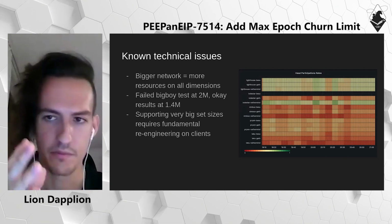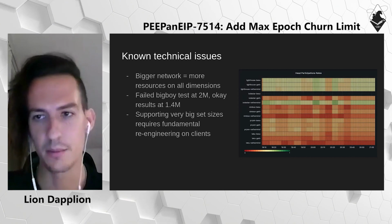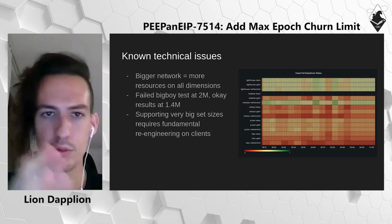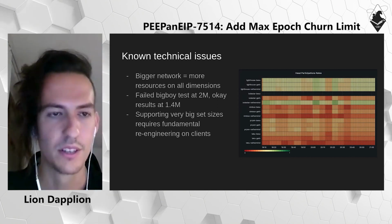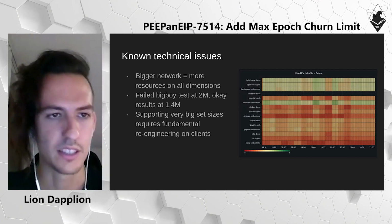So clients have evolved a lot since the early days. It would be unthinkable for Prysm, Lighthouse, Teku, and Nimbus to handle a network of the size of today. And they can do that today gracefully. And that is thanks to an immense engineering job that has gone into the clients to deal with all of the crazy complexities that happen at these validator sets.